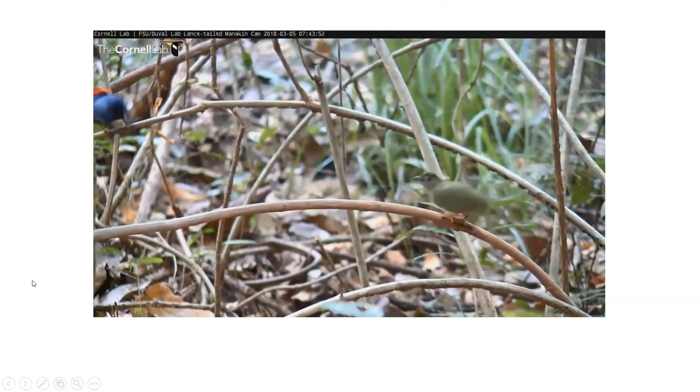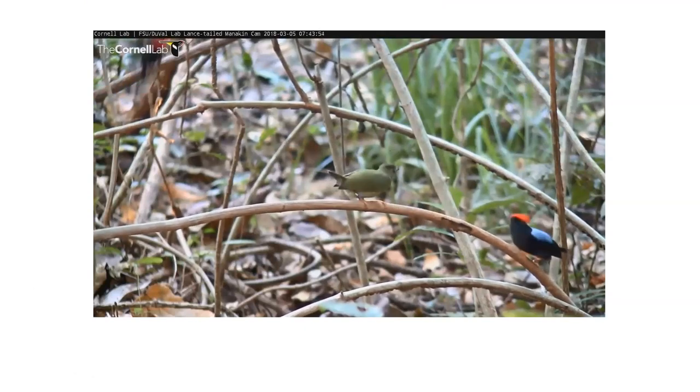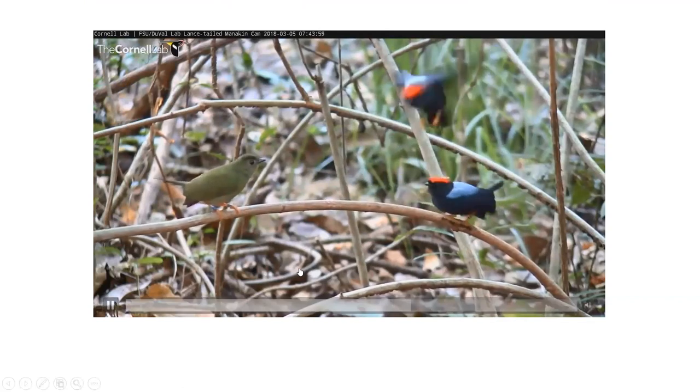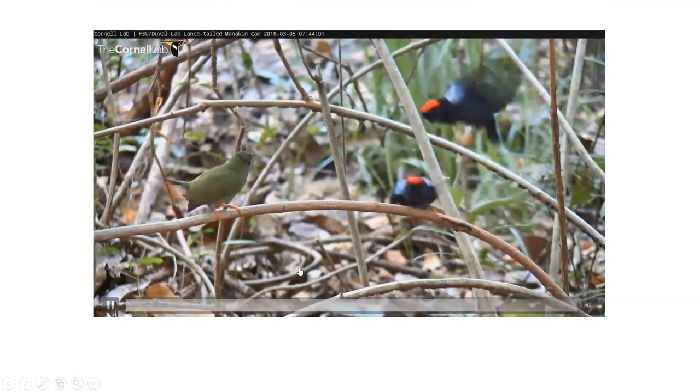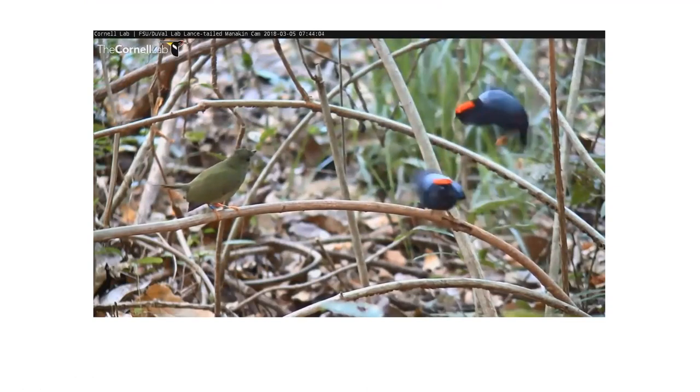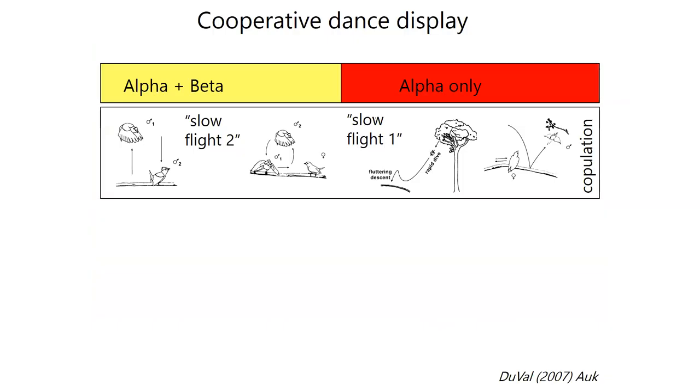So that's the female on the dance perch now, and the alpha and the beta male. They'll do this leapfrog in bouts of about a minute and a half, break it up with some slow flight, go back to leapfrog, break it up with slow flight, and alternate bits of the display. An individual display can last as long as 45 minutes, at the extreme. By the end of some of these displays, the males are panting with their mouths open. This is really energetically expensive.